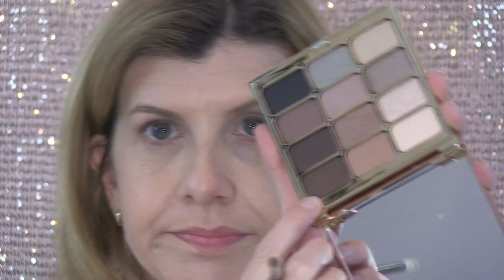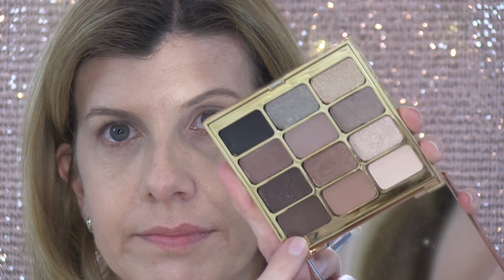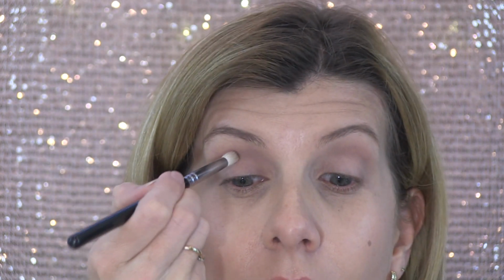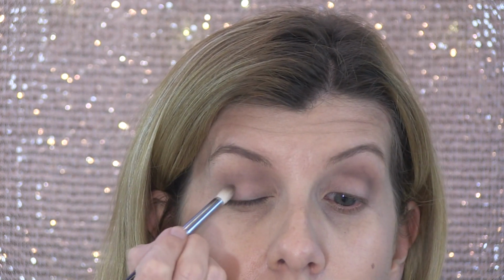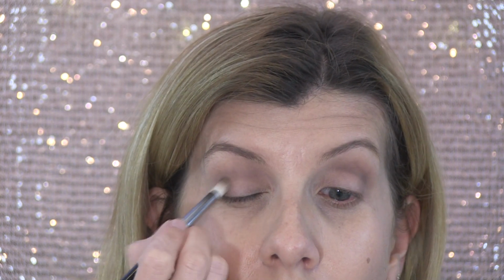Next I applied the darker colour in the top right hand corner, which is also a matte. It's called Being, and that's just to give the crease a little bit more depth. You'll notice I'm also taking it around the corners of the eyes just to smoke it out a little bit. Blending. The key to doing eyeshadows is to blend and blend and blend.